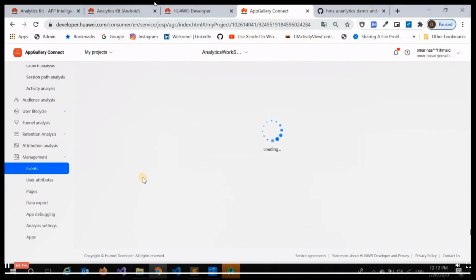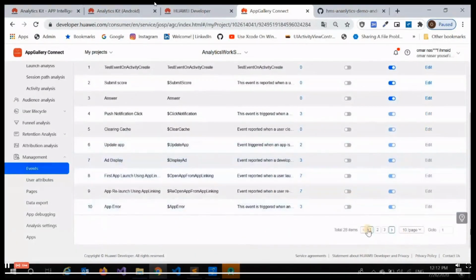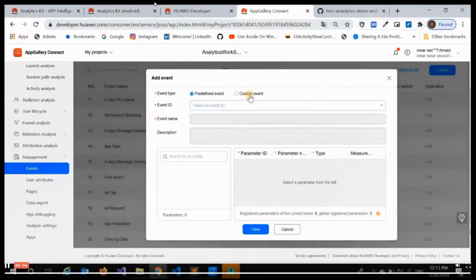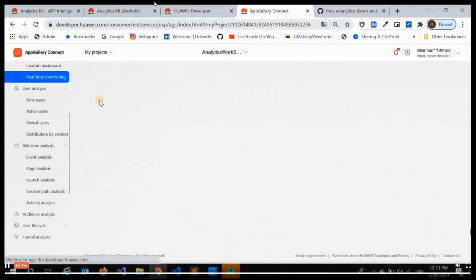If we move to the events tab, as you see here, you can find all the predefined events that you can use in your app, and you can create your custom events from here. You can just click at the create button and create a custom event, and you can define your custom event and use it in your app in the same way that we used the previous ones.